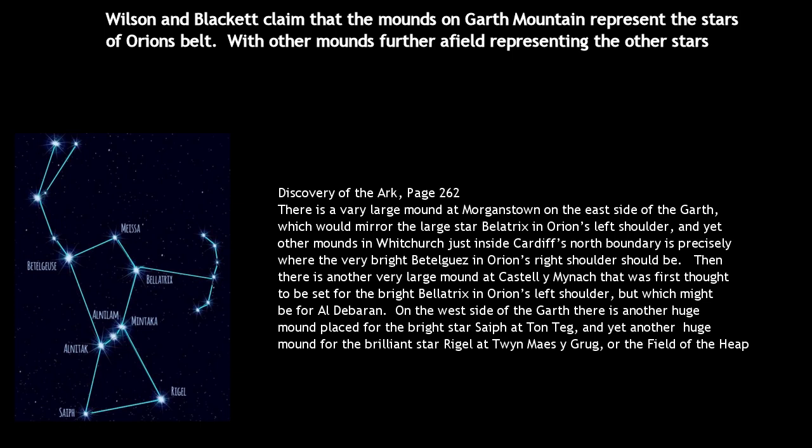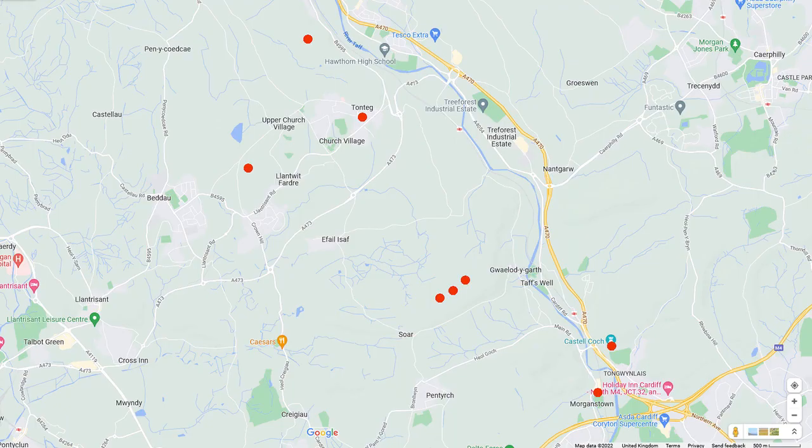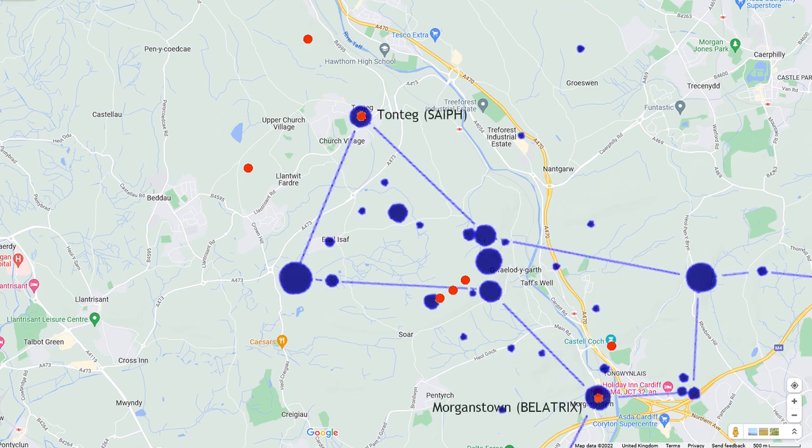So what I have done is taken two of the mounds named in this passage, Morganstown and Tonteg, and lined them up with Bellatrix and Saiph. And here is what we get. We see that Orion's belt isn't closely aligned, and the other mounds we visited don't seem to be connected.